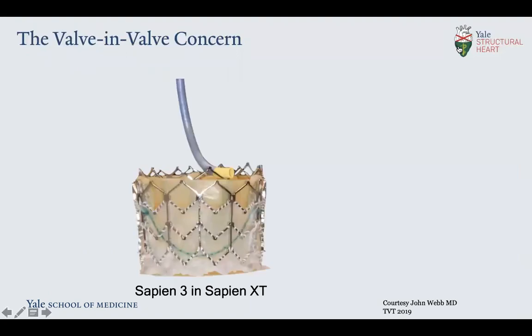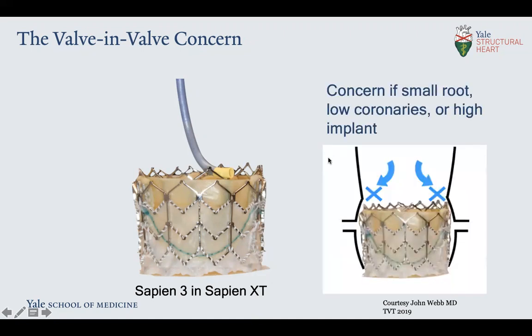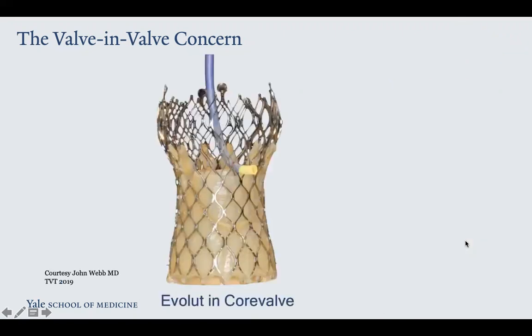So the valve-in-valve concern, I think the last thing I'll talk a little bit about is, regardless of which valve you're using, if you put a valve inside a transcatheter valve, what you're really creating with that first valve is a covered stent graft. Whereas we would have before tried to engage the coronaries through these open struts, when we push these leaflets of this valve up, we create a covered stent graft. And as a result, it can be impossible at times to get through.